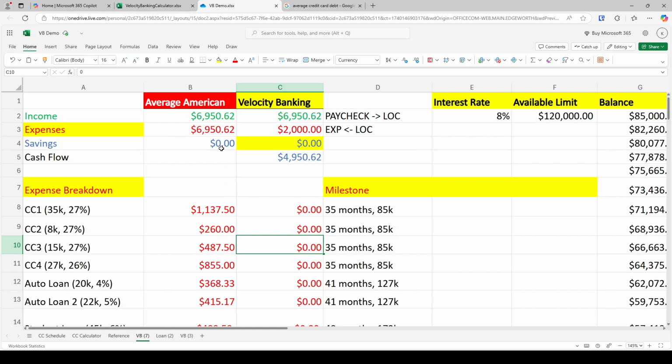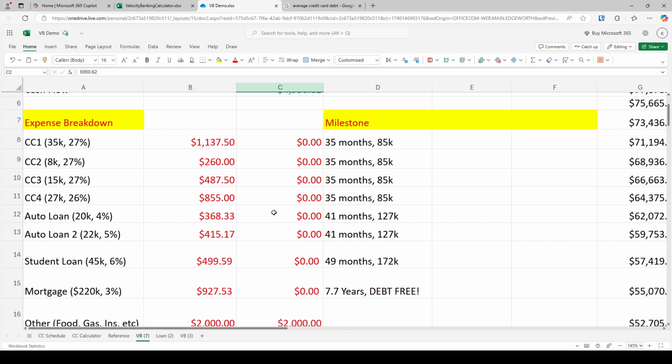And look at this, we went from paycheck to paycheck to actually, yeah, $4,950 of cash flow in about 7 years without making more money. Isn't it crazy what happens when you pay off debt?